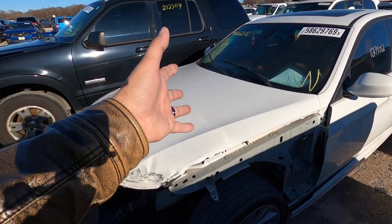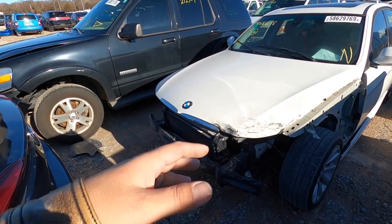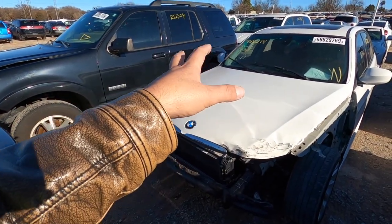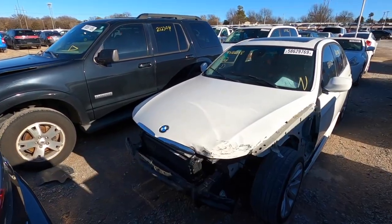Other than that, I want to share that little bit of information with you guys, because it's important to make sure you know what you're looking at the auction. Now we're going to move on to the next one.